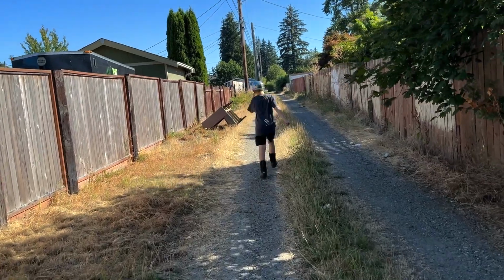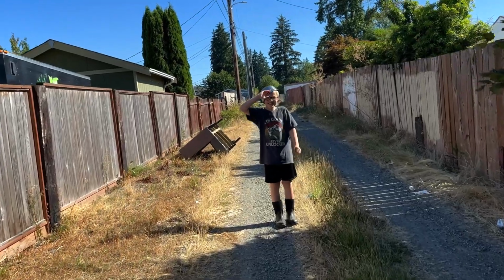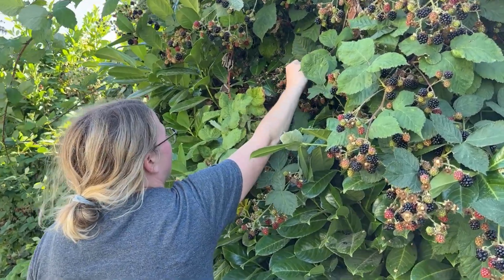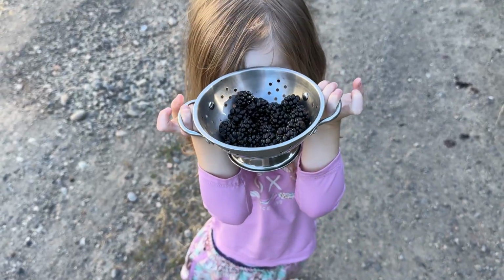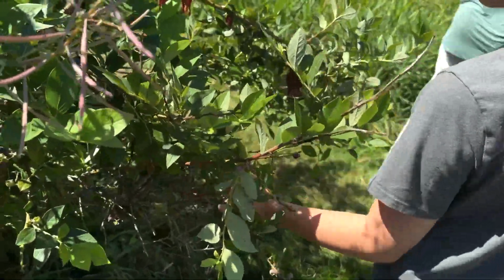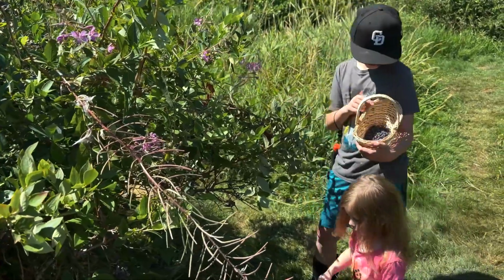Let's go see that. So practically the minute that my sister landed, we immediately had to go blackberry picking in my neighborhood in the alleyways and get some amazing treats because they're just so heavy with fruit. We ended up making a blackberry cobbler. And then the very next day, we went to go pick blueberries at the blueberry park. And we got so many of those. We're still eating on them, actually.